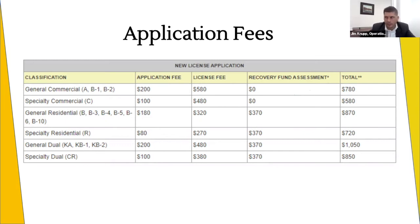The recovery fund, again, you pay into it whenever you get your license, and you pay into it on renewal if you are a residential or dual licensee. And the payout amounts are up to $30,000 per property, up to $200,000 per license. So it's one of the selling points for a consumer to use a licensed contractor, is that, hey, if anything goes wrong with me or the job, know that this fund exists as a form of protection for you.